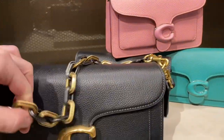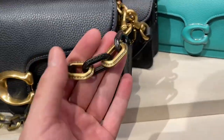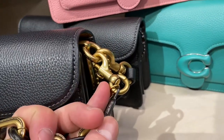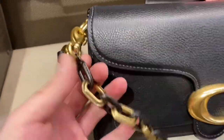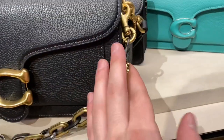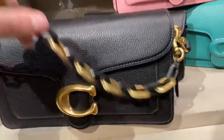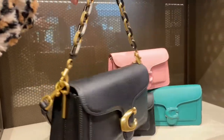And to close off the video, we got the latest chain piece, like the handbag chains. This one is a beautiful antique gold or antique bronze gold and matte black. $150 though. Very expensive, but it's very stunning. And it actually felt substantial. Really enjoyed it. And it looks classy.